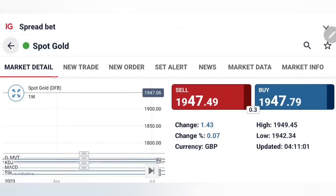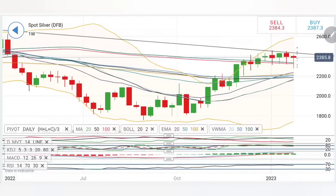Now let's have a look at silver. Silver is trading at 2385 levels.